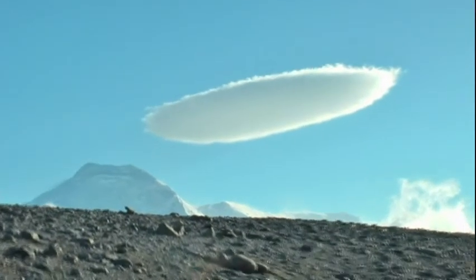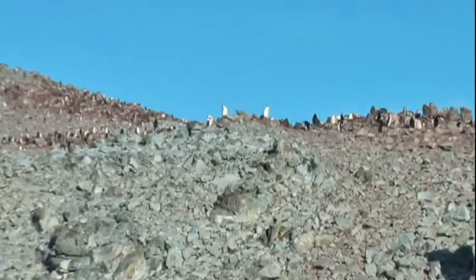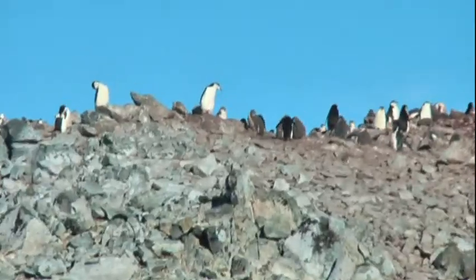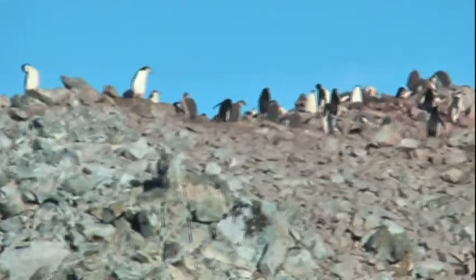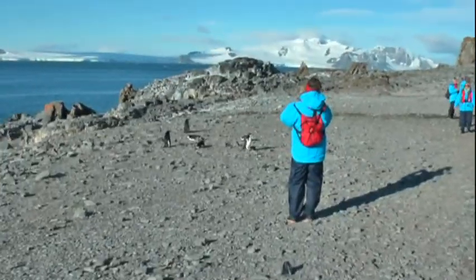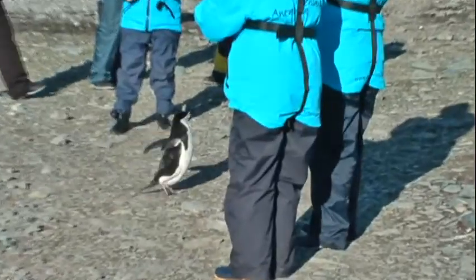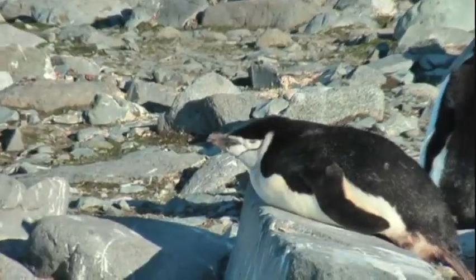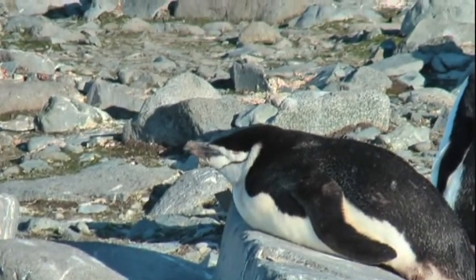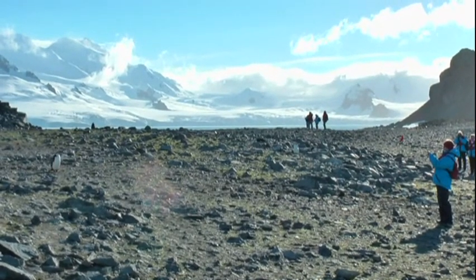That's an interesting cloud. The penguins are numerous and loud. I think this is what we could hear from the ship. I beg your pardon? I think this is what we could hear from the ship. Yeah, the squawking. Liz feels she has not yet got enough photos of penguins. The penguins, of course, don't know the 5-metre rule. Here's another one that's eaten too much krill by the look of it. While Liz finds another friend.